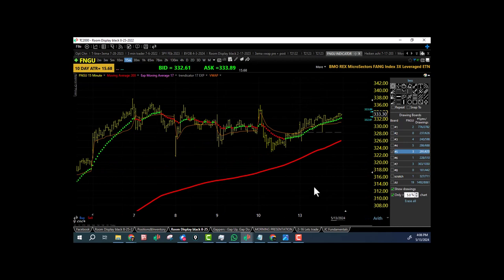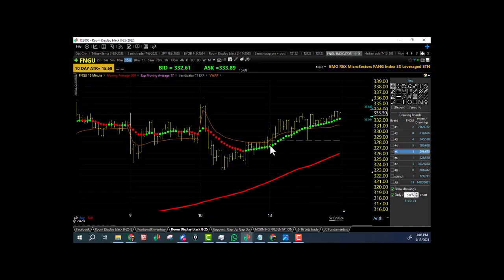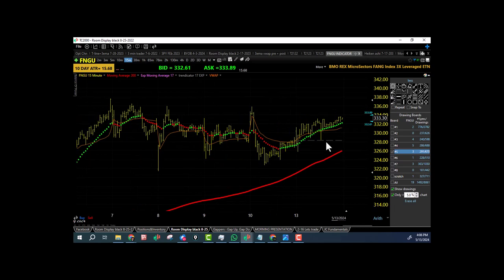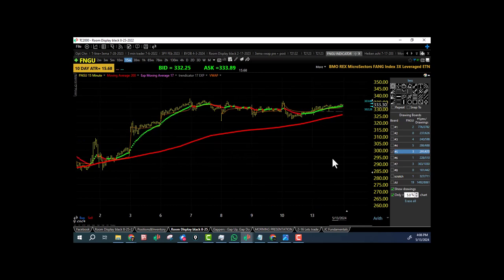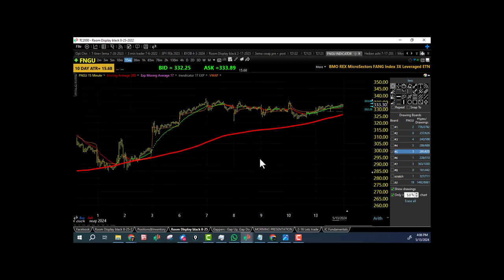Let's take a look at our FNGU indicator. Started out green, ended up green, green all day, crossing over VWAP and just holding it there all day, just kind of melting up. Still in a bull flag right there. That was an inside day. Probably get a breakout tomorrow. If not tomorrow, for sure we should get something on CPI morning. That's Wednesday morning.